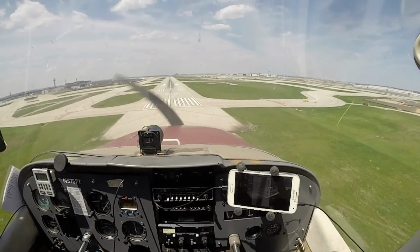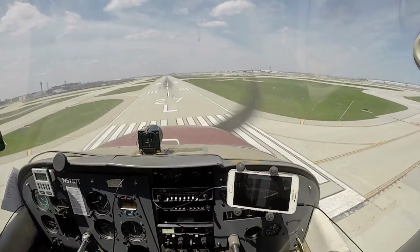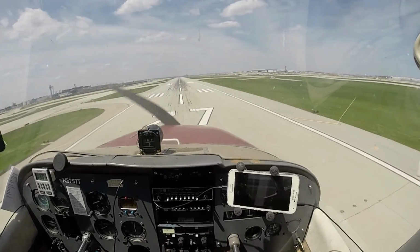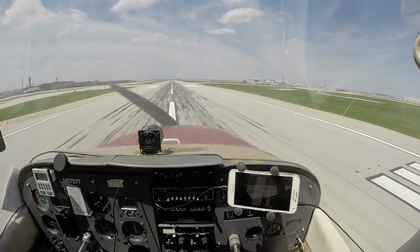What the heck was that? Inner marker? Ooh, that's a lot of crosswind.